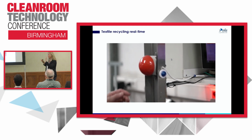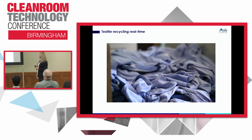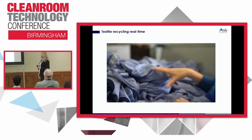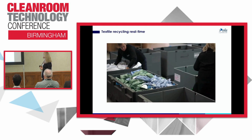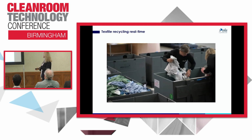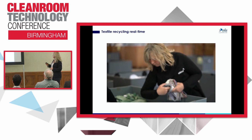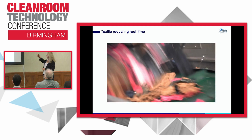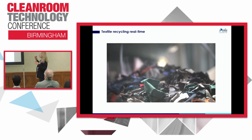So basically, the button is pushed, that's it. We cannot use it any longer. It goes to sorting facility, where the lovely ladies help us a lot with sorting the textiles and seeing what can be reused, recycled, or sent to energy recovery. And then you can see they separate mops from the garments, and then they are being cut into pieces by huge recycling companies, shredded.